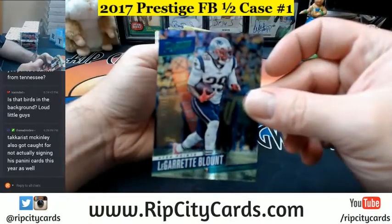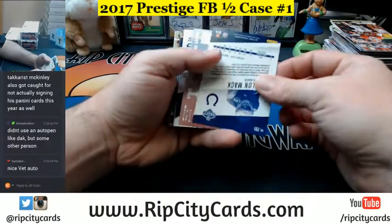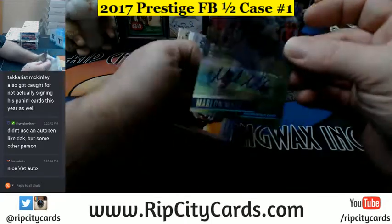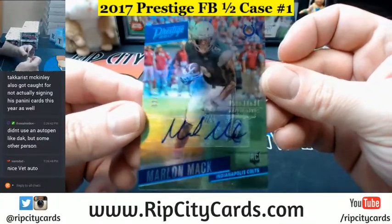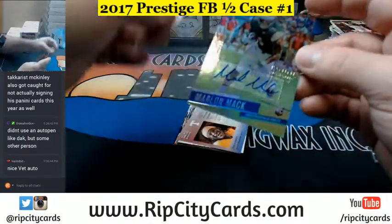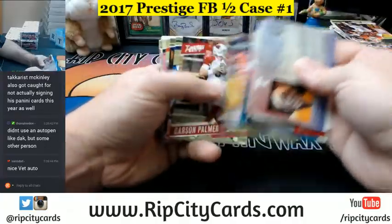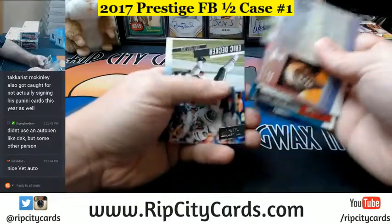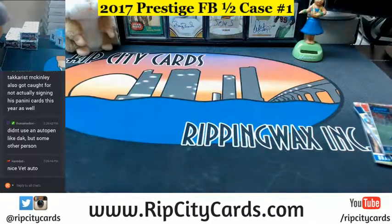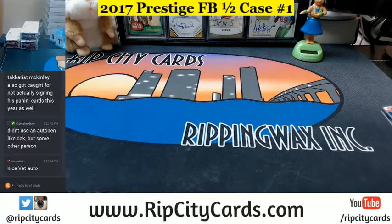8 out of 150, LeGarrette Blount for the Patriots. More rookie. Marlon Mack. And a low number, 2 out of 25. Another stamp that it is Panini Authentic for the Colts. Yeah, I wish that Vincent was about 7 or 8 years younger and healthier. He could be part of the Buccaneers team forever.